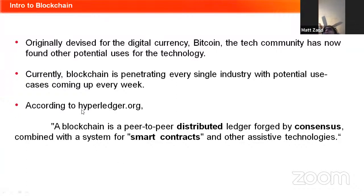As you know, on the Hyperledger website, there's a good definition of the blockchain. Blockchain is a peer-to-peer distributed ledger forged by consensus combined with a system of a smart contract. So as you see from the bolded words, there are 3 major characteristics of a blockchain: distributed, consensus, and a smart contract. So these are the main characteristics of the blockchain that come together and form this technology.